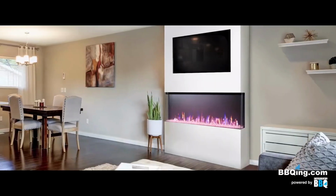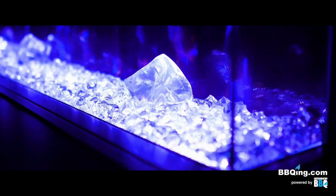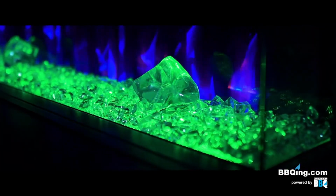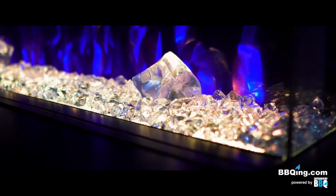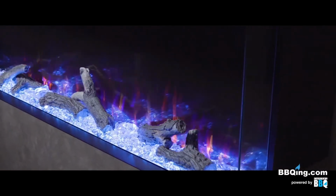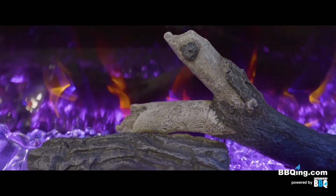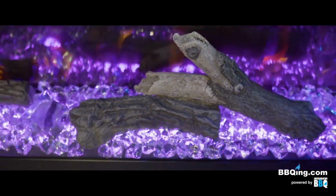Napoleon's Trivista electric fireplaces can be used all year round because of their ability to operate the luminous flames with or without heat. For the ultimate in versatility, end panels are included to allow you to install the 3-sided fireplace as a 2-sided or 1-sided, depending on your desired location for installation.